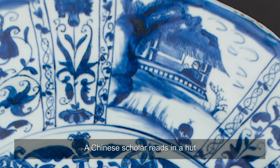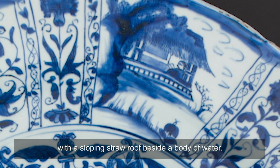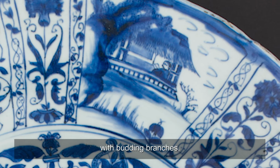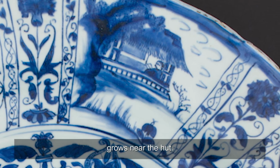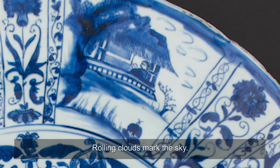A Chinese scholar reads in a hut with a sloping straw roof beside a body of water. A small tree with budding branches grows near the hut. Reeds grow in the foreground. Rolling clouds mark the sky.